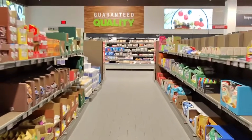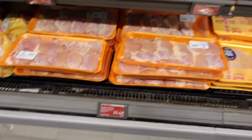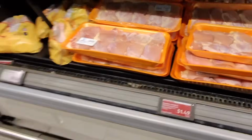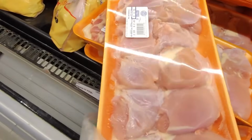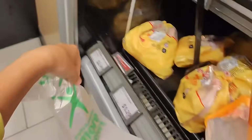I believe it is on sale, $1.49, on the skinless chicken leg meat. So this must be the one here from the ad. Oh yeah, okay. $6.70 for this one. Perfect.